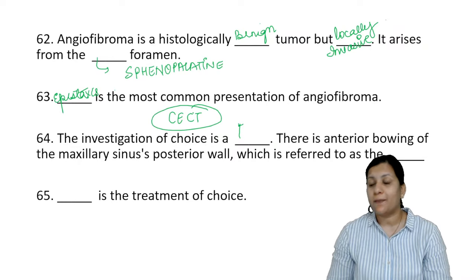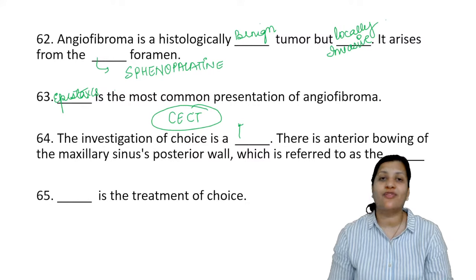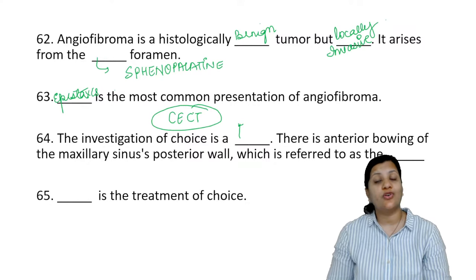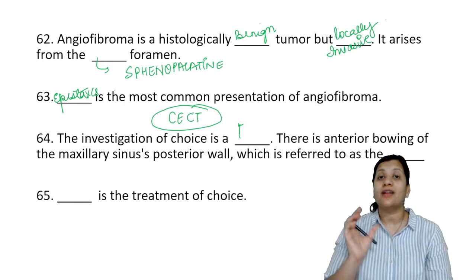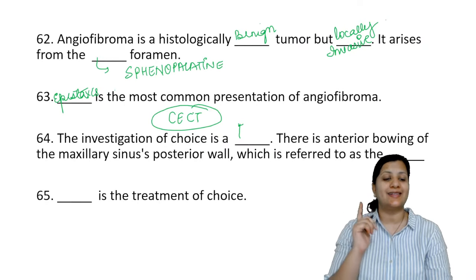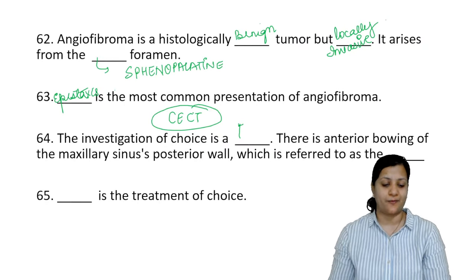You can do an MRI to study the extent of spread. You can do an angiography to identify the feeding vessel to the tumor. But what is the investigation of choice? It is the contrast enhanced CT scan.